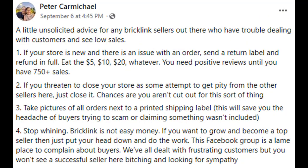Okay, this last one is advice, and I love this so much. I'm just going to read it, and you guys can take from it what you will, but I absolutely love this. A little unsolicited advice for any Bricklink sellers out there who have trouble dealing with customers and see low sales. If your store is new and there is an issue with an order, send a return label and refund in full. Eat the $5, $10, $20, whatever.